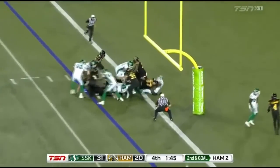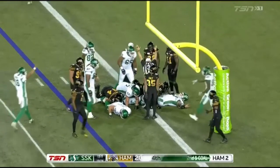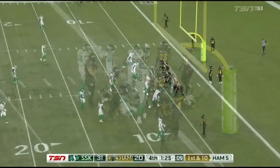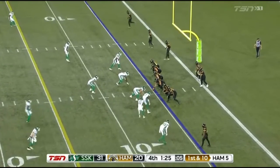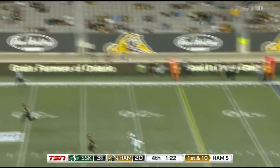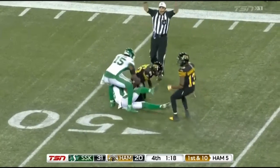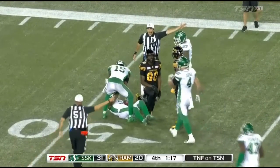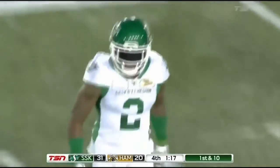Second and goal, Messam underneath, touchdown. Yards away. And gonna take a shot. Javon Johnson has got the interception. 35th career interception for Javon Johnson.